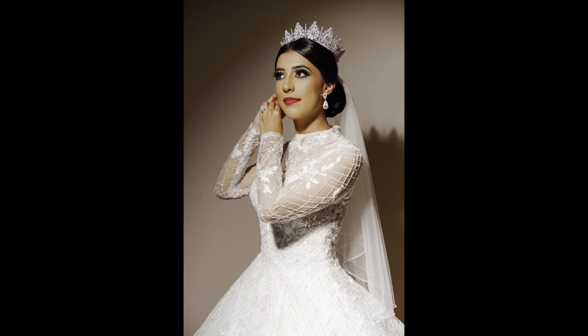And now I'm gonna show you, I ended up going with a non-cathedral veil, the reason being that I knew I wanted to walk into church with my face covered. I wanted it to be very traditional, how they did it back then. I wanted our wedding to be very traditional, vintage, but with a little bit of modern in there. So I ended up going with that veil.